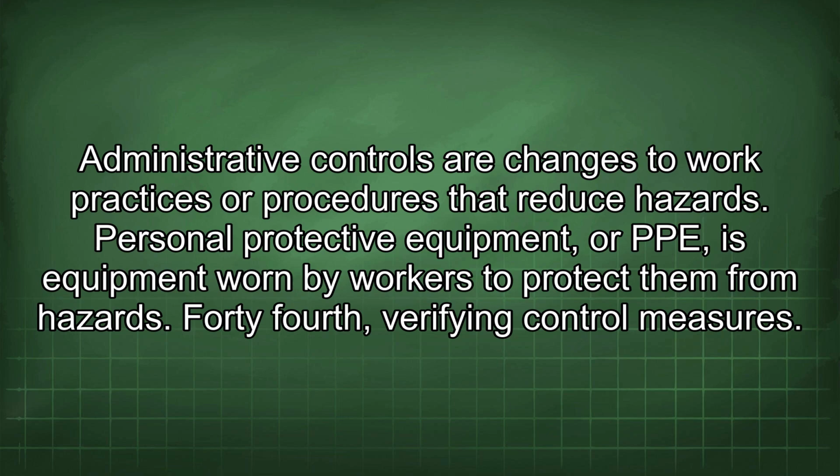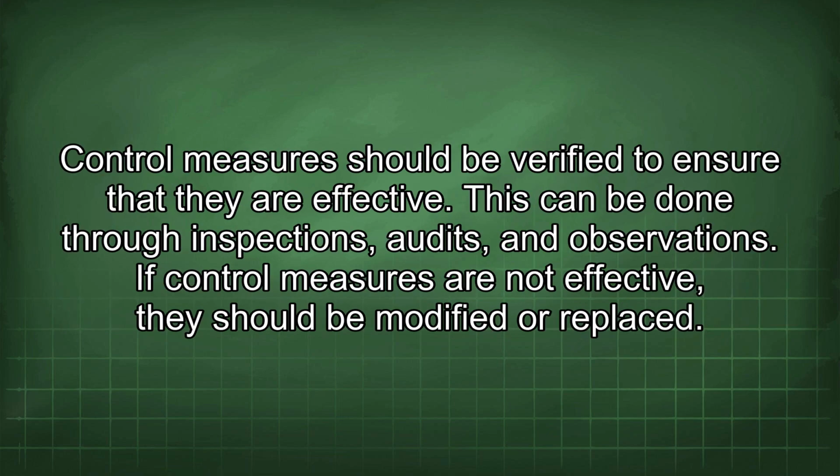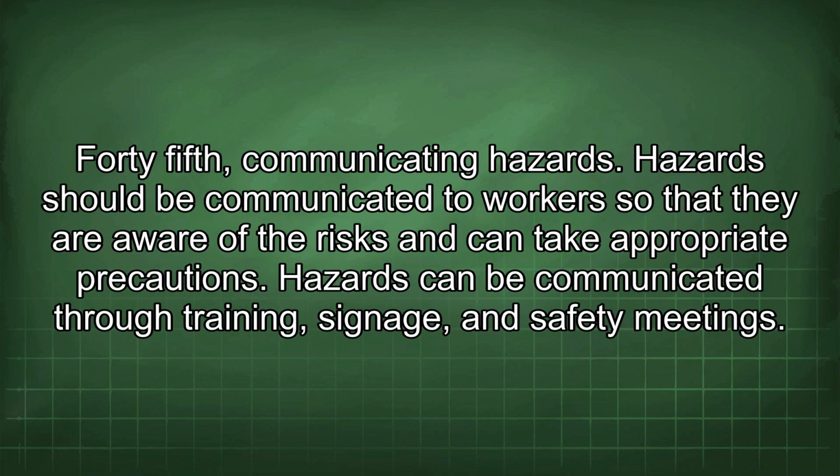44th. Verifying control measures. Control measures should be verified to ensure that they are effective. This can be done through inspections, audits, and observations. If control measures are not effective, they should be modified or replaced. 45th. Communicating hazards. Hazards should be communicated to workers so that they are aware of the risks and can take appropriate precautions. Hazards can be communicated through training, signage, and safety meetings.